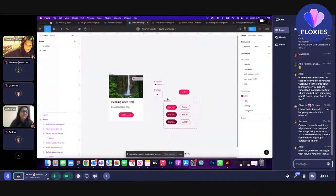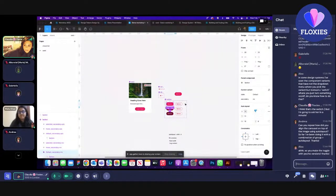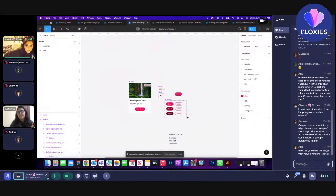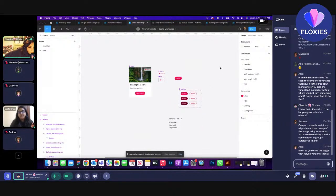And that could be called anything. I've seen people using that for light or dark designs. So you can use the toggle for those two different options. After all, they're just variants of the same component, and then you just toggle in between them. Exactly.